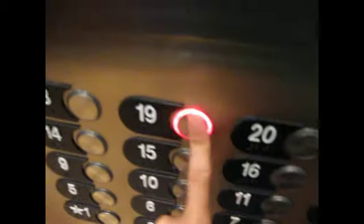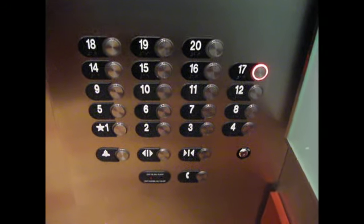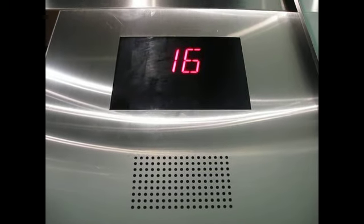Okay, we come to the elevator at the Hilton Hotel in Baltimore. Going up. 17 only works right now because 18, 19, and 20 are executive suites. This is the 17th floor of the Hilton Hotel in Baltimore.